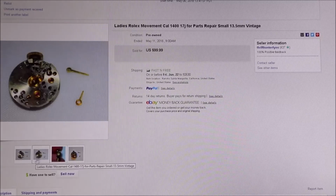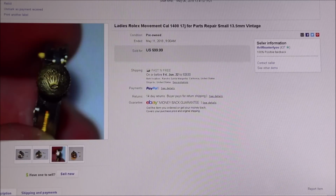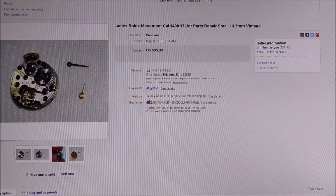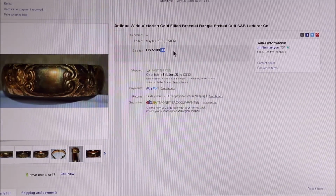And it's just a little tiny women's Rolex movement. Not worth very much. It's just a generic 17 jewel movement, but the Rolex name makes it worth something, so there you go. The large gold-filled bangle, I always sell these.